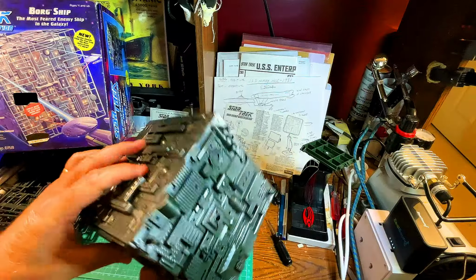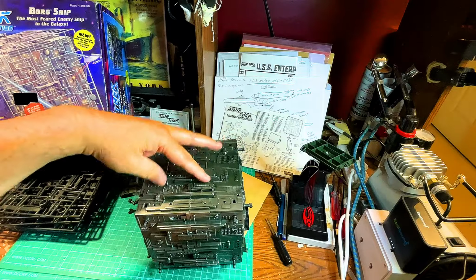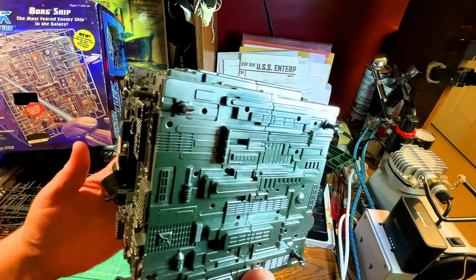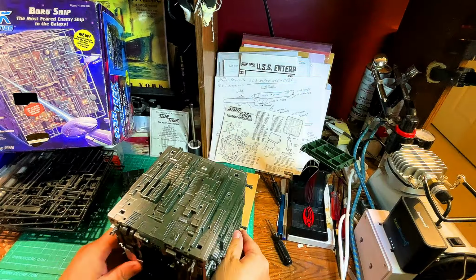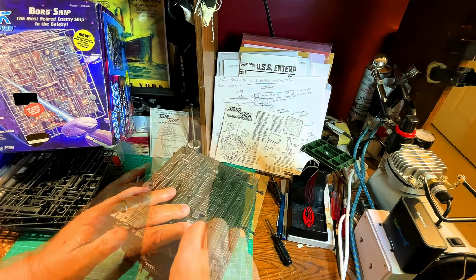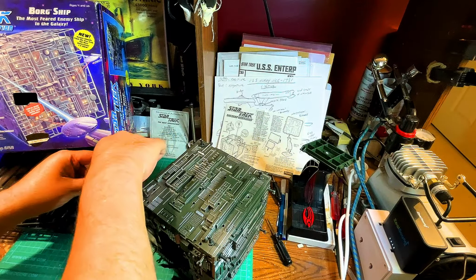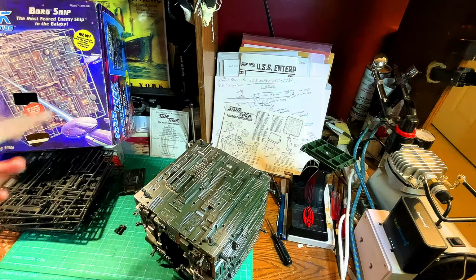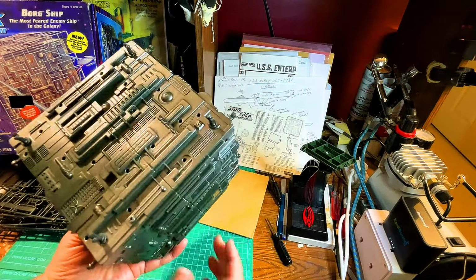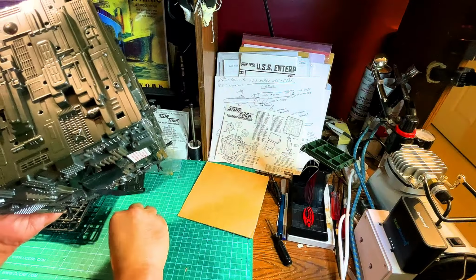Just like that. All right, so we have all 4 sides. So now we're going to do the top and the bottom. And we got one side. So it looks like you have a lot, but you don't have any extras. So make sure not to lose any, because we have just enough. All right, let's do the last side now.